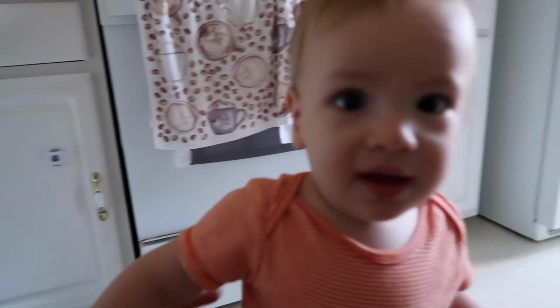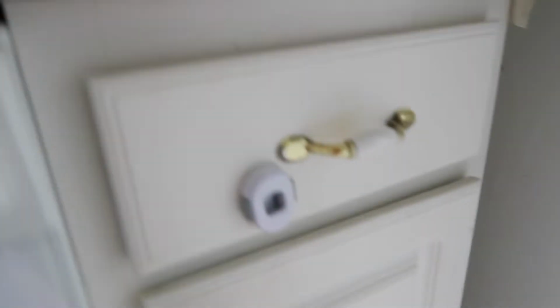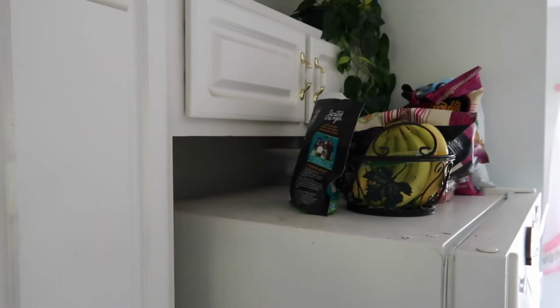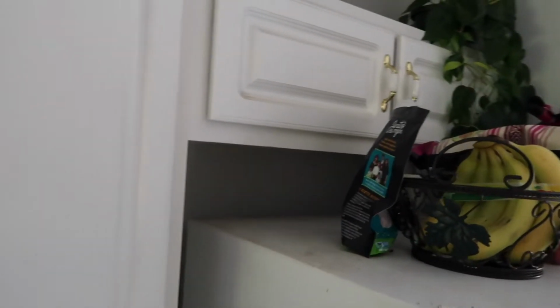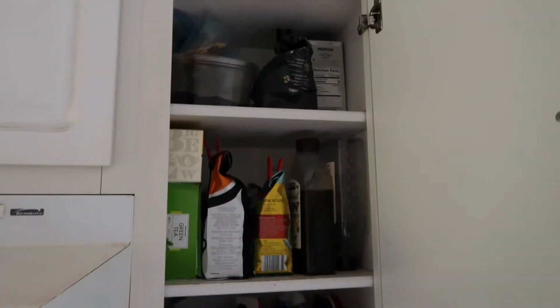Leonardo, we're gonna show them. Where are we keeping our food? All over the place, right? So I have food in here. A lot of stuff. Then I do have food in here, all over the place. And there is food on top of the fridge. And yes, it's quite dirty over there. Now using my tripod I can see all the dirt. I also have food in here.